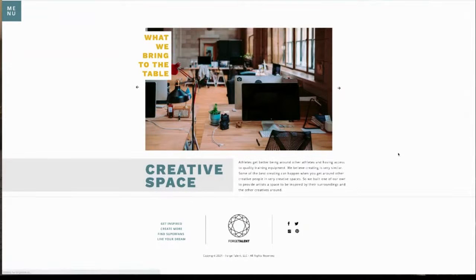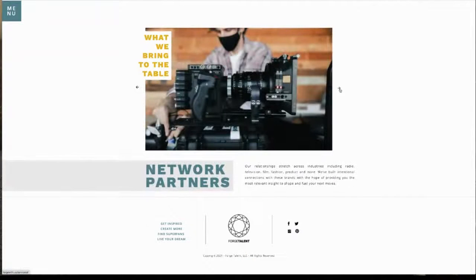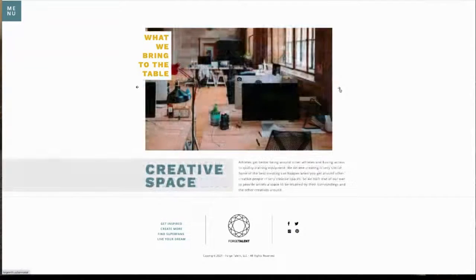Here's our services page. And like I said before, we've got these arrows controlling two things. So as I click through here, you're going to see this image change based on what it is that we're highlighting. And then you're going to see this content change below as well. So you'll see here we have brand strategy, we have network partners, and we have our creative space. So again, this is a really great way to have a cohesive feel, to be able to display a lot of information without cluttering up your page by having just a ton of inline information listed out throughout the design.